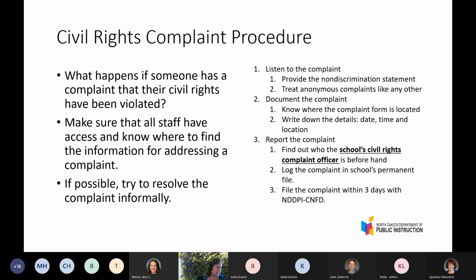Your final step in this process is reporting the complaint. Do you know who your school's civil rights complaint officer is? That would be something that you would want to find out after this training if you don't. Usually it's your superintendent or the food service director, or maybe somebody else, another administrator. The complaint needs to be logged at the district level. There should be a permanent file located in someone's file cabinet that says civil rights complaints. When we come out, we will be looking for that document, and we hope that it's blank, that you haven't had to log any of those complaints. But if you have, you need to have that in a permanent file. And then you need to forward it on to our office so that we can forward it on to the regional office, and they will again forward it on to USDA. And that's where the investigation will begin.